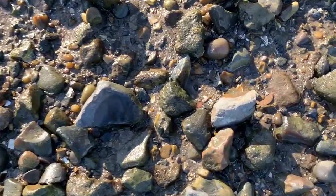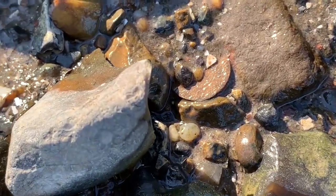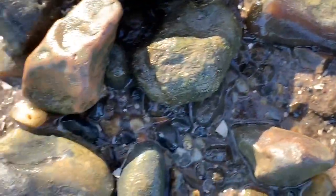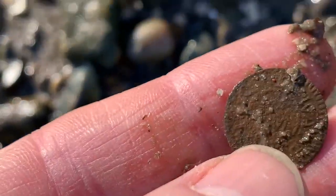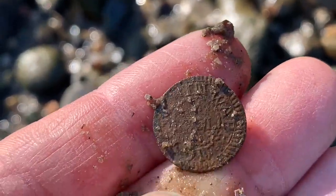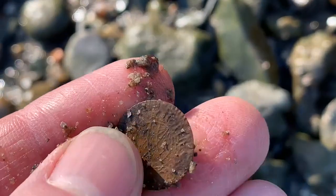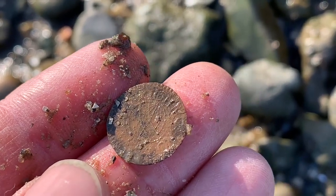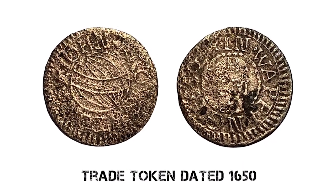Just spotted a coin. It looks very thin. Hopefully it's an old one. Let's see. Do you see it there? Let's see if it's old. Hopefully it is. Ooh. Oh, wow. Even better. It's a trade token. Can't see what it is. Let me give it a little bit of a wash. I've never found one of these in this area before. Looks great. Wow. This trade token is stamped with the date 1650.